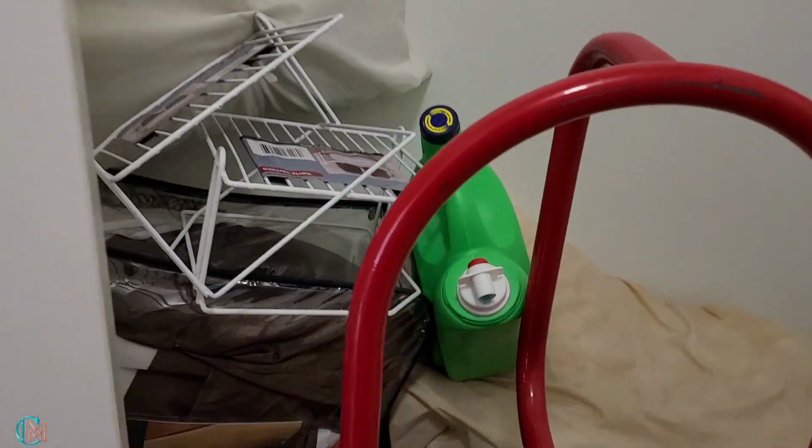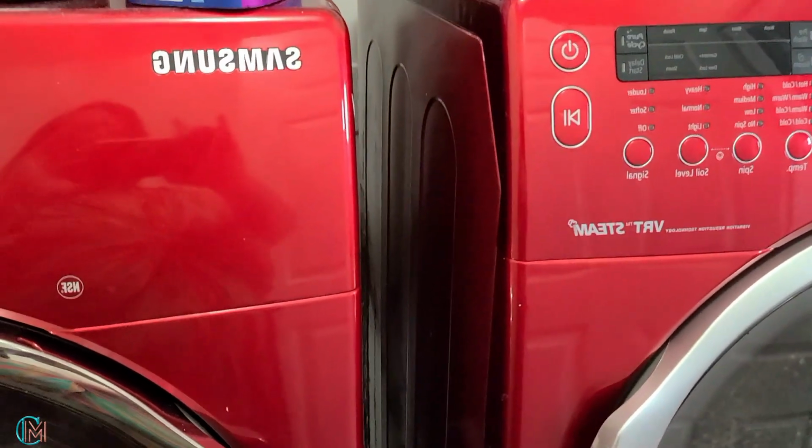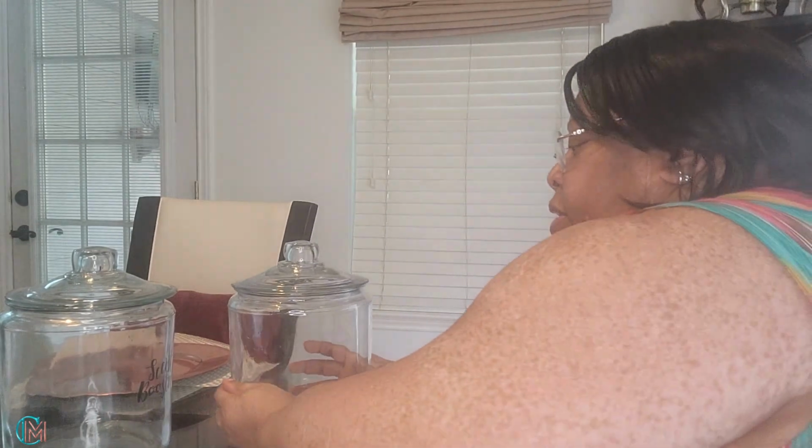So this washroom would be the way I want it. Now I'm going to share with you some of the things that I have purchased to go in here. Most of the items I have purchased here, I think they all came from Amazon, except for these. I got 2 of these canisters here. And here's the other one.